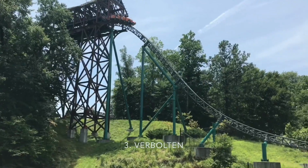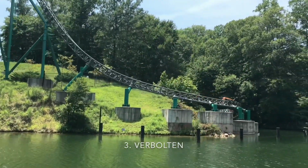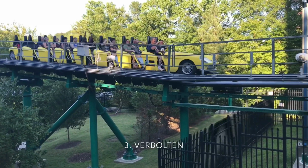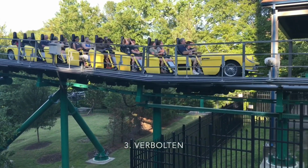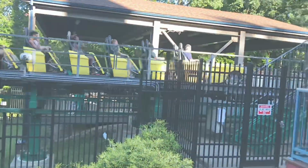Like, just the Black Forest is amazing. The drop track is really cool. The ending is really forceful, surprisingly. And overall, this coaster is long and very fun. The launches are awesome, too. Like, I love this coaster. The Black Forest section is amazing. It is overall a great roller coaster.